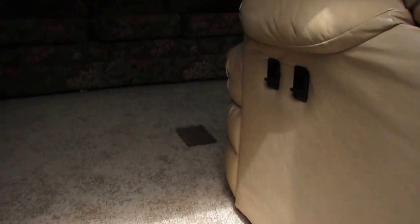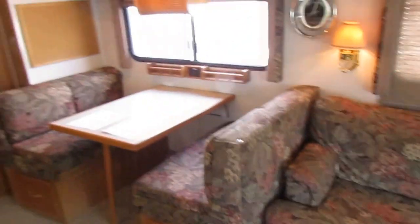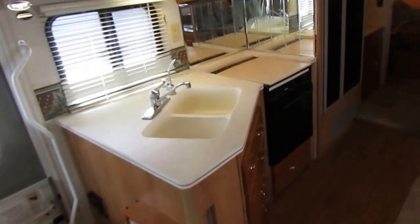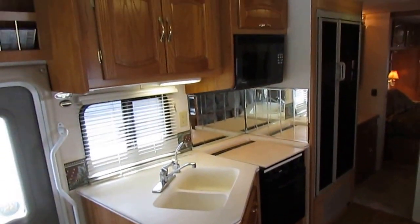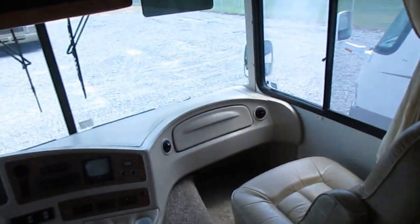Folks, as we step up inside here, really great interior. And again, it's hard to believe this is a 2000 model. It really is. I mean, you feel like you're in a lot newer coach, like you're in a $50,000 coach, when you can buy this one for half that.